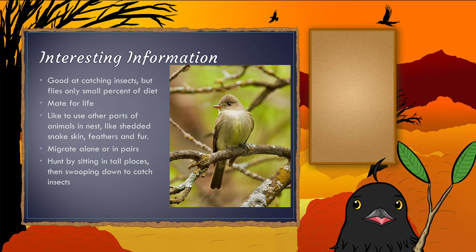Hunting's kind of cool. They like to find a real high spot and look down. And once they spot good prey, they do a little swooping. Swoopy, swoopy, swoop. Go down, get a bug. Tasty snack. They will sometimes eat seeds and berries. They prefer not to, but if it's available and they're hungry, they'll eat it. But yeah, they like to hunt. They are the flycatcher. And they got those pretty crests.